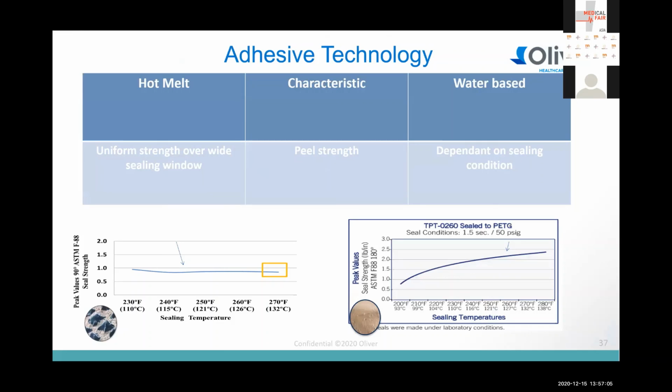The 2 different types of technology that I mentioned, hot melt and water-based. A distinguishing feature of these two types of adhesive is that hot melt can have a uniform seal strength over a wide sealing window. And you can see from the graph, the starting seal strength and the ending seal strength are the same, which means it is less forgiving or less technically challenging for new startup companies.